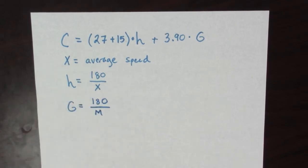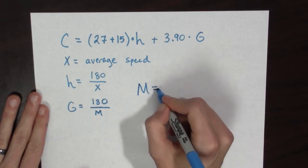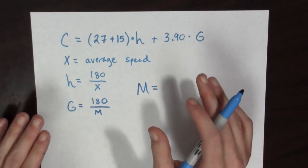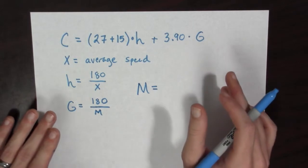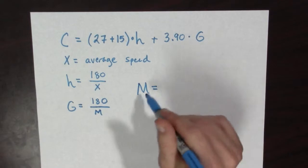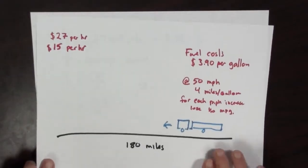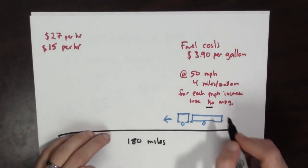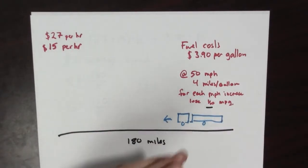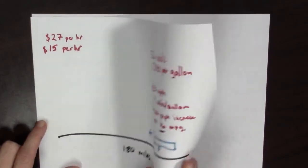And you say, why'd you introduce another letter? Well, because M is dependent on x. Remember, M is equal to 4 miles per gallon if we're going 50 miles per hour, and for each mile per hour increase we lose 1/10. And so really, this is the formula for a line. We lose 1/10, so it should be -1/10 is the slope. And then 50 is x, and 4 is our output. And so we have a point-slope formula.